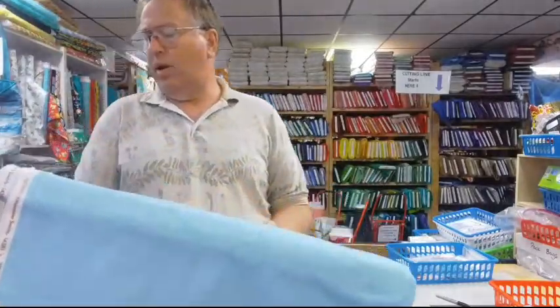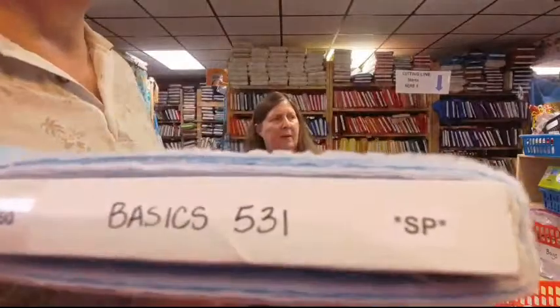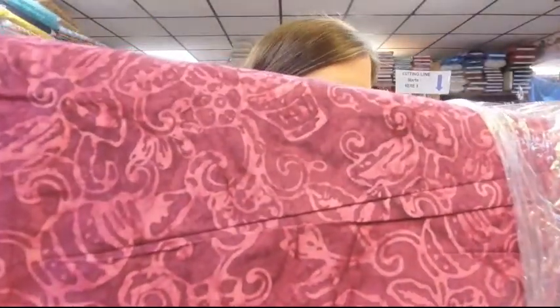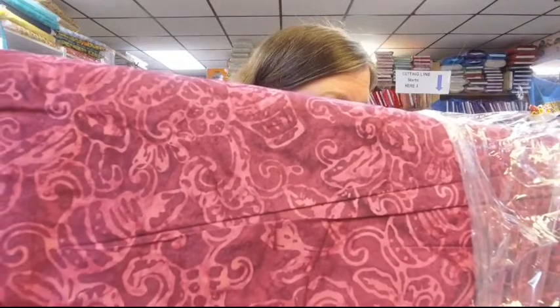Okay, and this one here is from Benartex. We got a teal, purpley, blue, light blue, circle-y thing happening there, swirly kind of a thing, shades of blue happening on this one. Basics number 531, and it's $12.50 a yard. Okay, this is a light purple and a purplish pink, actually. I can't even know what color we call this.